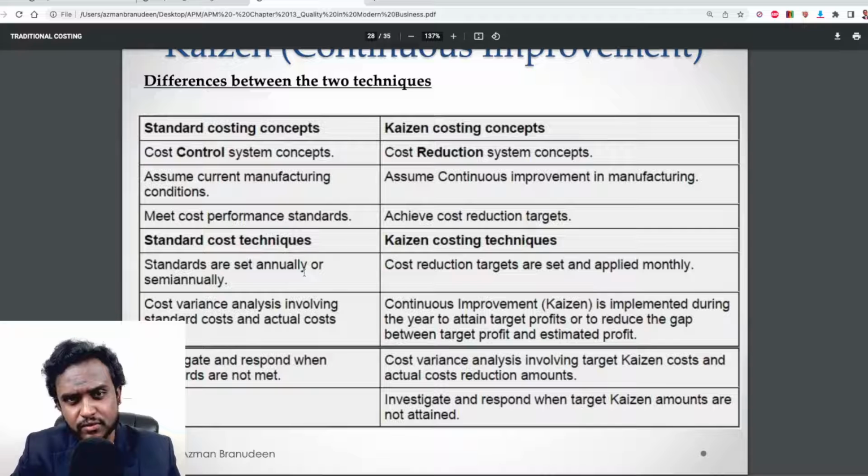Standard costing is cost control, but Kaizen is cost reduction. Standard costing assumes current manufacturing conditions, but Kaizen doesn't work with that. Kaizen wants to improve the conditions. Standard costing aims to meet cost performance standards, but Kaizen aims to achieve the cost reduction targets. Furthermore, standards are set annually or semi-annually, like I said, but cost reduction targets are set and applied at least on a monthly basis. Cost variance analysis involving standard costs and actual costs can be calculated. However, in Kaizen, it is implemented during the year to attain target profits or to reduce the gap between the target profit and estimated profit.